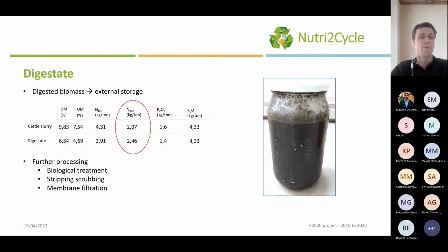If you send it to a biological treatment, you will get clean water, but you can also apply stripping, scrubbing, or membrane filtration on the digestate, and then you get valuable end products that could replace mineral fertilizers in the future. So with stripping, scrubbing, you get ammonium salts like ammonium nitrate and ammonium sulfate. And with membrane filtration, you get mineral concentrates.